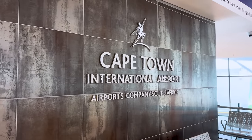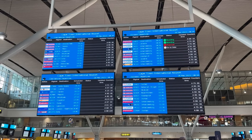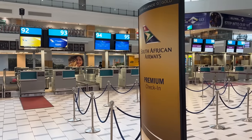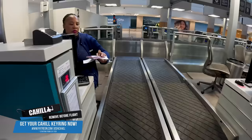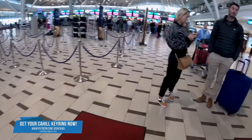Our trip starts at Cape Town International Airport, which is the second busiest in South Africa with 9 million passengers a year. And here we are, let's fly South African Airways back to Johannesburg. Hey, good morning, how are you? Thank you. Have a good day. So, all checked in, let's go and check out the lounge.